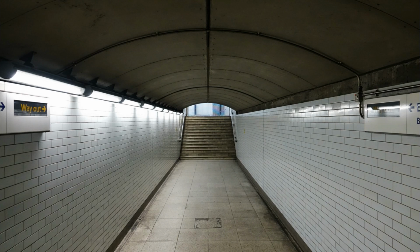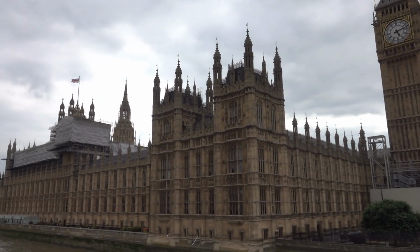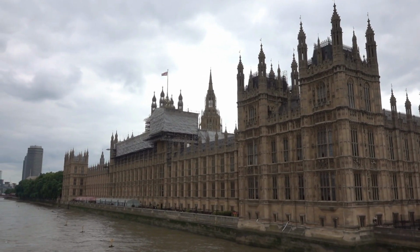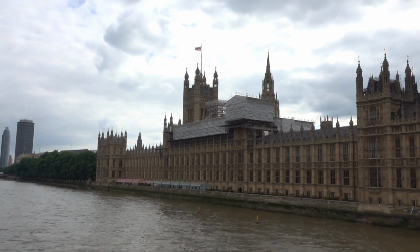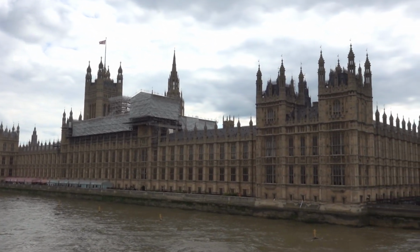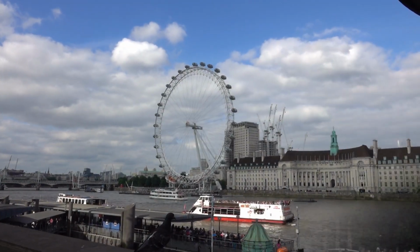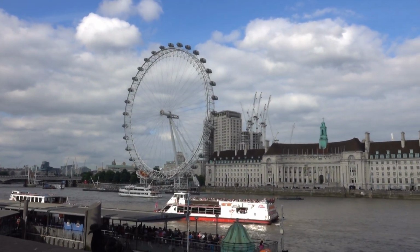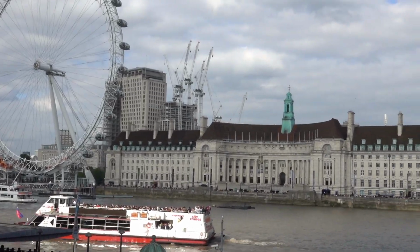Visitors are welcome to go inside the halls of Parliament and watch Britain's government in action. The hours are variable, but you can tell if Parliament's open. Look toward the far south end of the halls of Parliament. If a flag is flying from the Victoria Tower, Parliament is in session. Now turn your attention to the north. That is, look downstream from the center of Westminster Bridge.